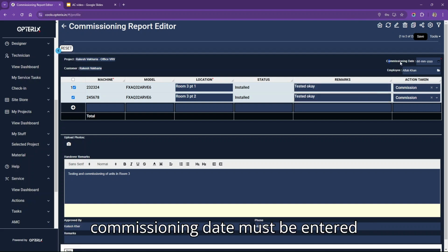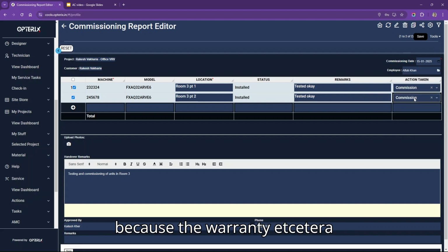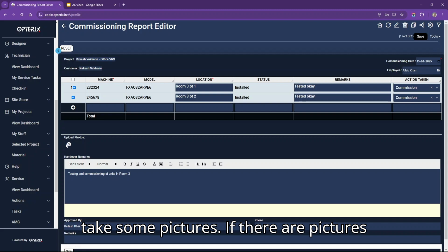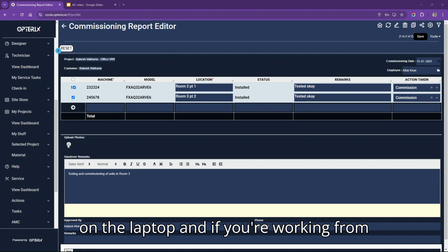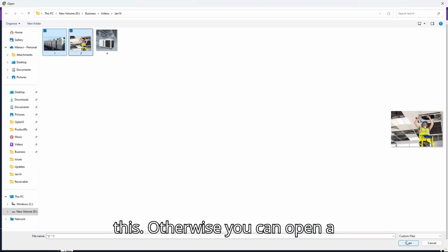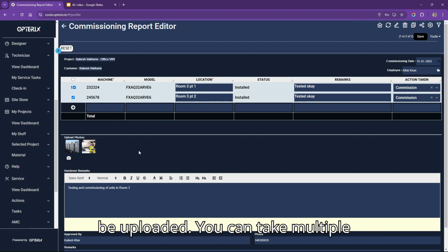The commissioning date must be entered because the warranty etc. are effective based on the commissioning date. We can write some remarks, take some pictures. If there are pictures on the laptop and if you're working from a laptop, you can take pictures like this. Otherwise, you can open a camera and take pictures. The photos will be uploaded. You can take multiple pictures as you can see.